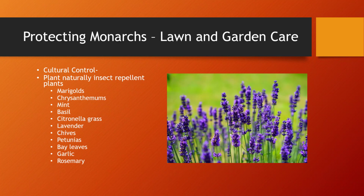Lavender is another herb. It smells great. Bees love to pollinate it, but gnats and mosquitoes really hate the smell. So it's a nice one to have around. It smells great in your lawn. If you have it underneath your windows or near your doors, sometimes you can get that smell coming into your house. And then chives work really well against Japanese beetles and carrot rust flies. So if you have carrots that you're trying to grow and you've had problems with rust, this will keep the flies away so you won't be getting the rust in there.